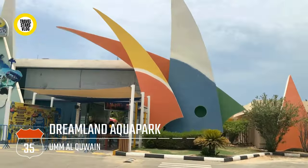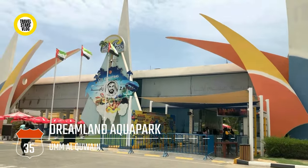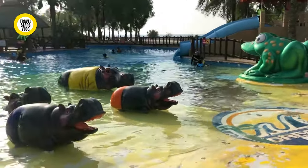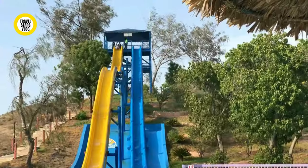Number 35, Dreamland Aquapark. It is the largest family water park in the region with over 250,000 square meters of lush green and landscaped gardens.